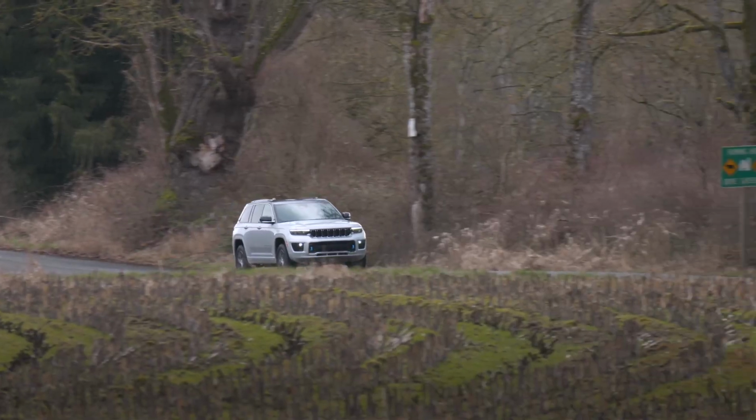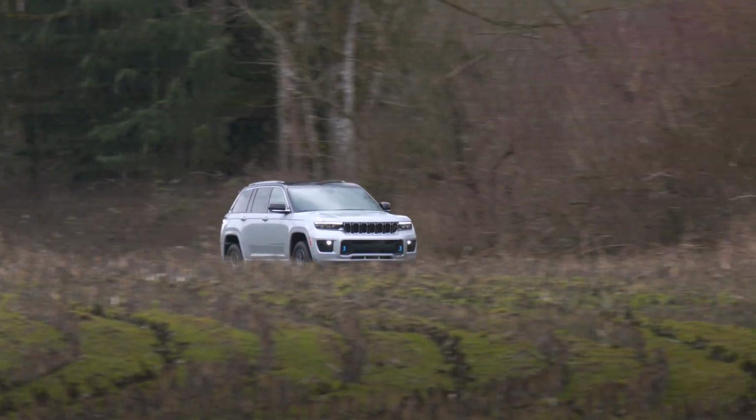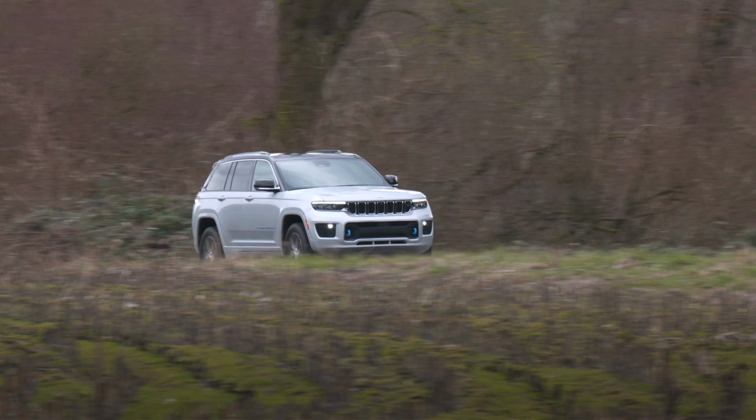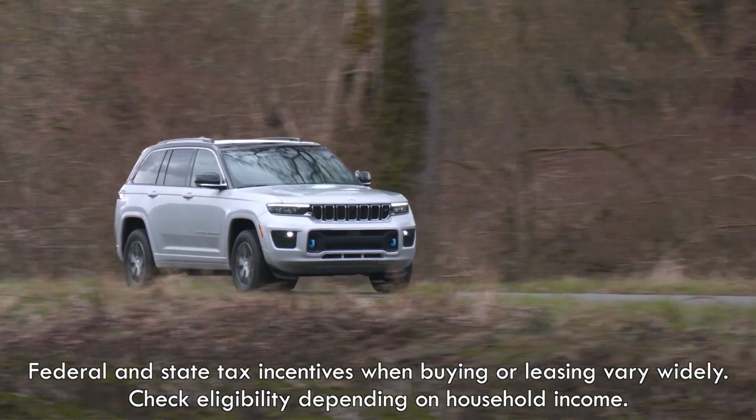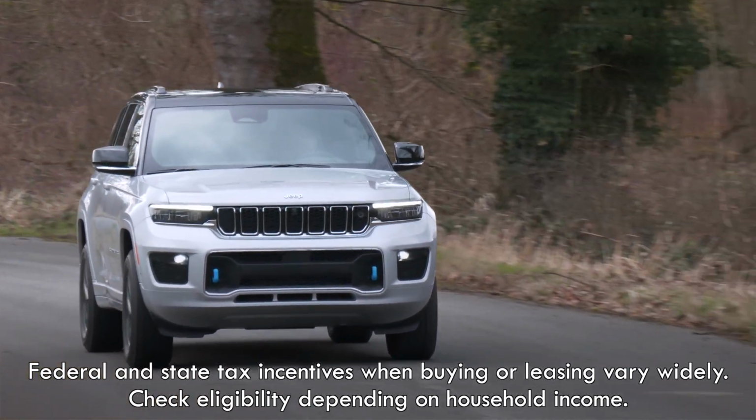However, the 4xe powertrain is not inexpensive. The upcharge over the V6 is nearly $9,000. It's better compared to the outgoing V8 powertrain that 4xe effectively replaces, and there the difference is closer to $4,000.